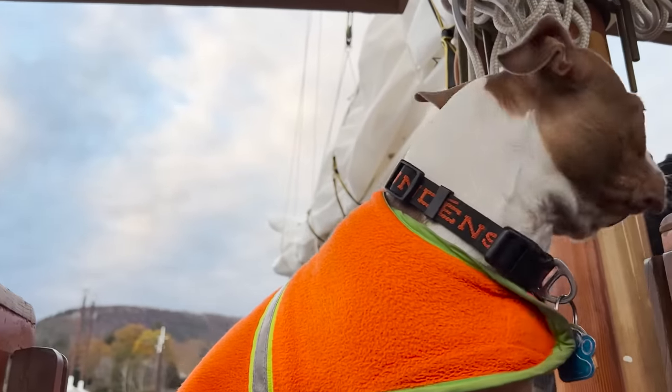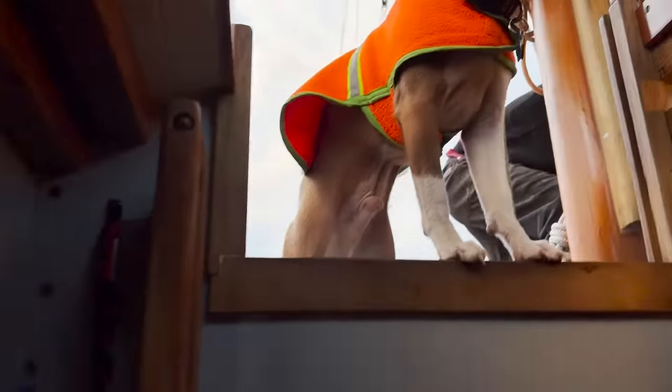Betty, you want to come down? Okay. Come on, the elevator. Come on. Come on. There you go. Good boy.